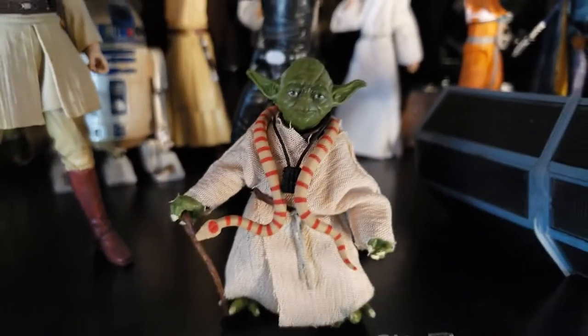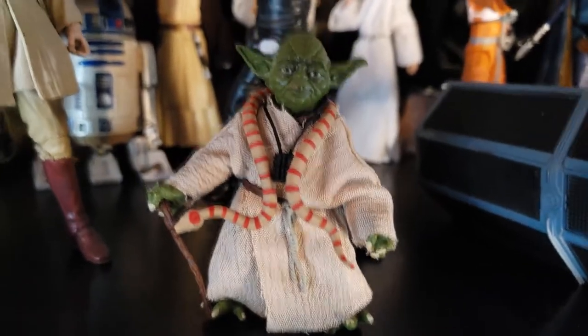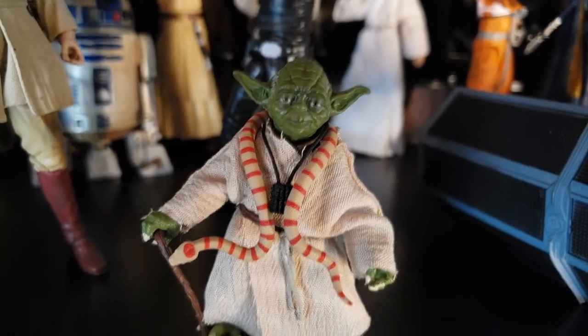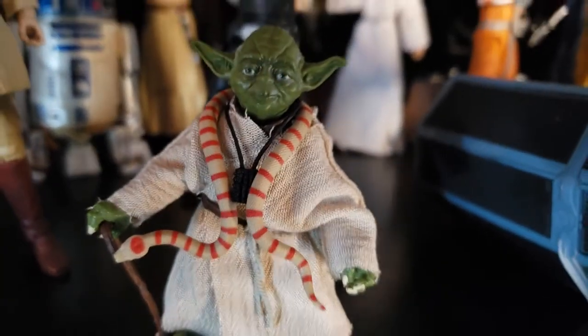Alrighty, so check it out. Here is Yoda now removed from his packaging. Of course, he does have his lightsaber there as an extra accessory. I'm going to display mine, I think, without it. I'm going to go with more of an Empire Strikes Back feel. He's got his gimmer stick there and his pet snake Slimy. Or is that Oscar the Grouch's pet worm? I don't know. But anyway, yeah, he looks pretty nice.